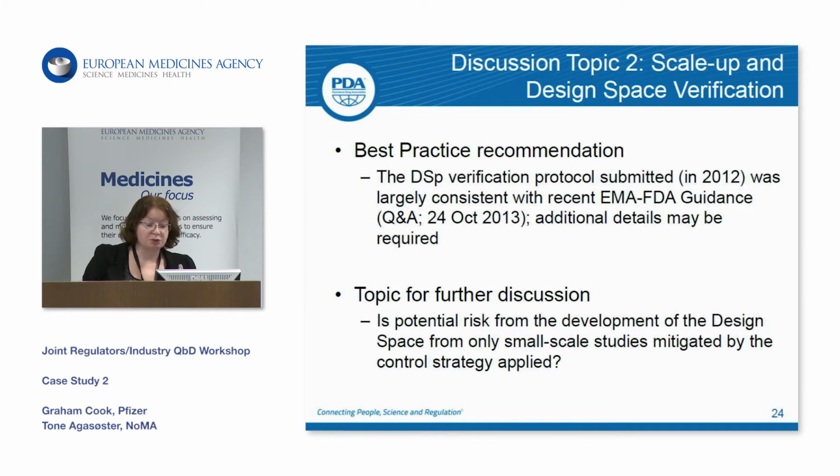The design space verification protocol submitted in 2012 was largely consistent with recent EMA and FDA guidance, except that it should have been more specific on definition of the potential scale-up risks to the critical quality attributes, and it should have contained a discussion on whether the control strategy could address the risks. A topic for further discussion tomorrow, if there's time, is to which extent is the potential risk from the development of the design space from only small-scale studies mitigated by the control strategy applied.